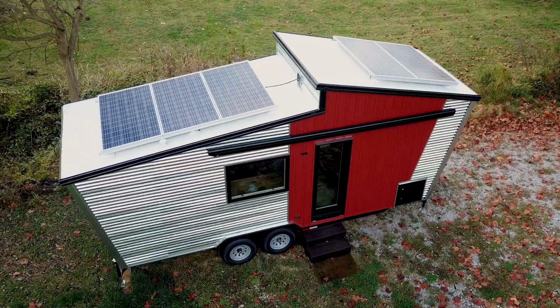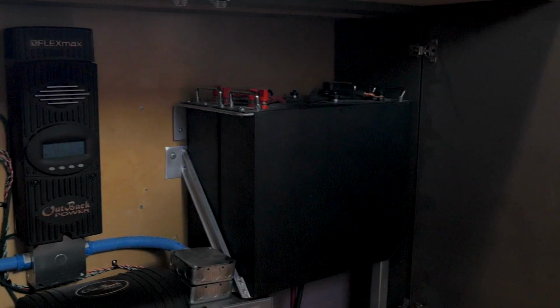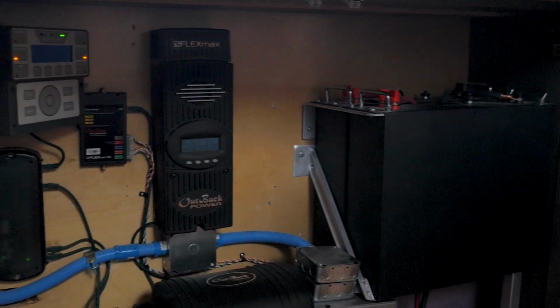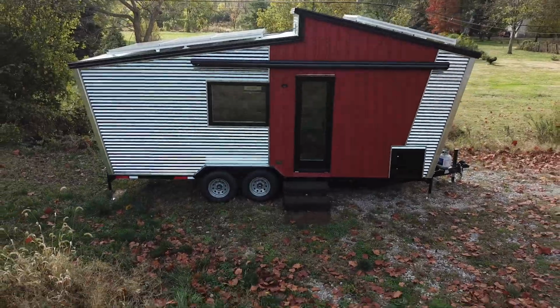This is a very robust solar system, so you never have to worry about power. All your onboard battery, inversion, charge controlling, monitoring data. So that is the GoSun Tiny House.